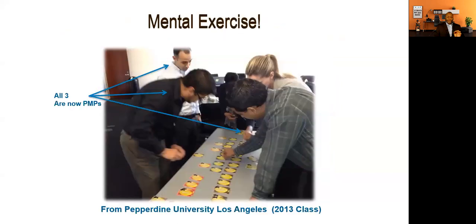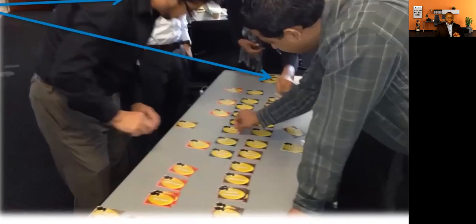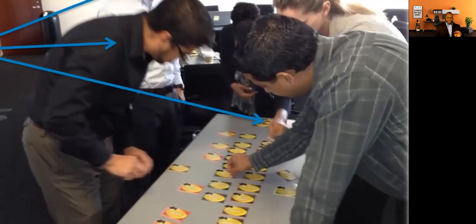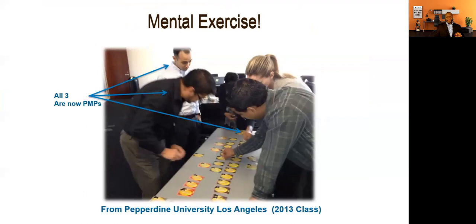Here's a class from Pepperdine University. The three gentlemen you see on the screen are PMPs now. What are they doing? They are sorting processes to better understand them. So do not think that the PMP exam is beyond your tolerance for ambiguity or is so far beyond you. No, it's not. It was written and created by project managers just like you and me.